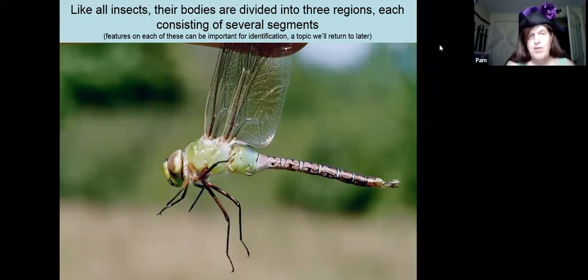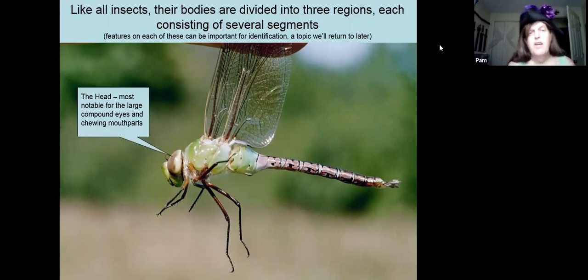Everybody, when they took biology in high school, probably learned that insects have 3 body regions. The first is the head, and in most insects, especially dragonflies, this is the sensory end of things. They've got, as I said, really, really big eyes. You can see that little tiny antenna sticking out in front of the eye there. That's as good as they get.